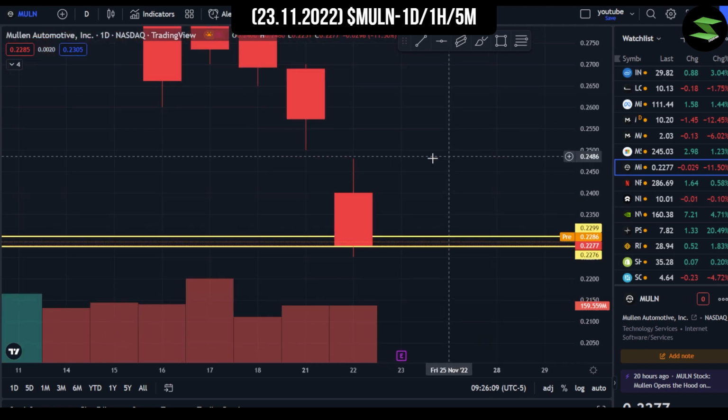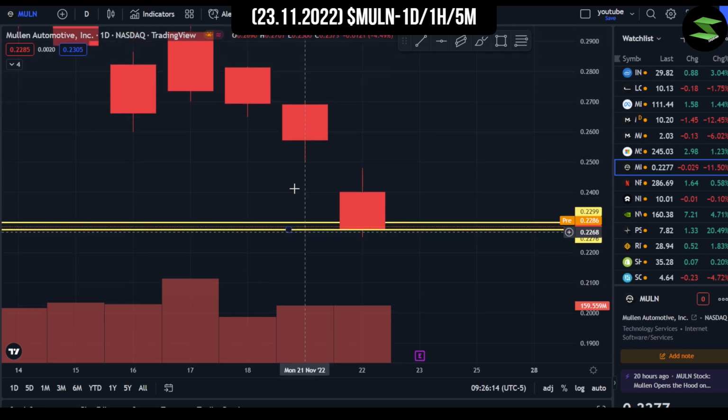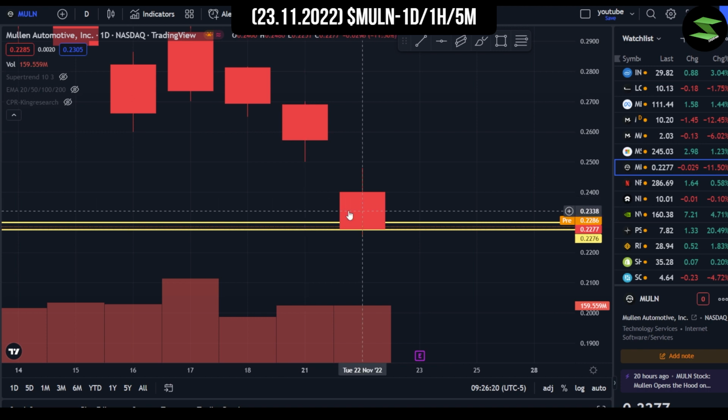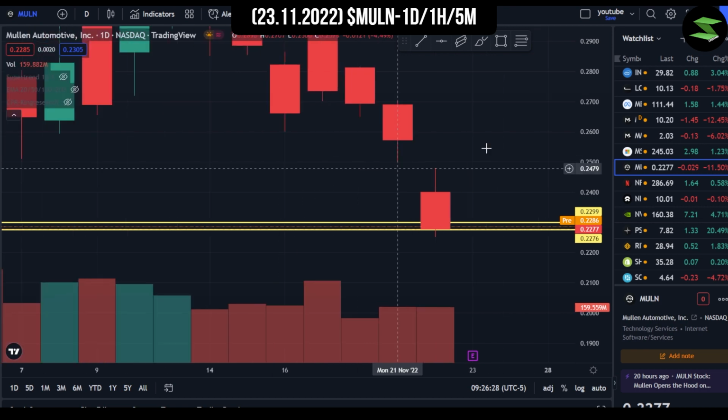If we come back to MULN, we can see that over here, the MULN trading volume was 159 million and 159 million. So that seems to be kind of stable. And over here as well, 163 million, 128, 235. So this was a bit different.